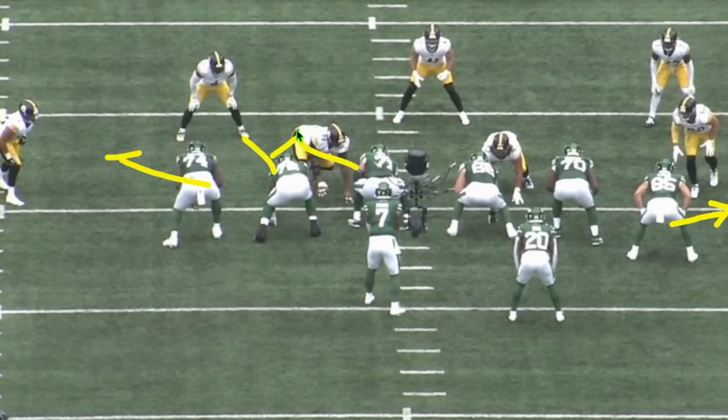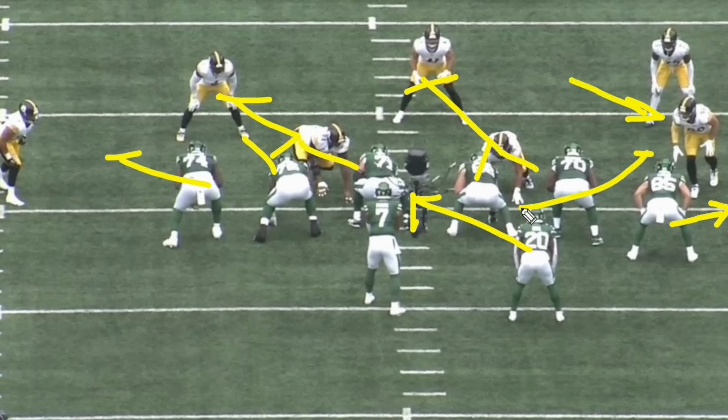We're going to get a double team right here, working up to the next level. And they're going to read TJ Watt right here. If Watt stays wide, they're going to hand it off inside. If Watt fires down inside, they're going to keep it outside, and the running back is going to follow his tight end, right? Standard zone read kind of stuff.